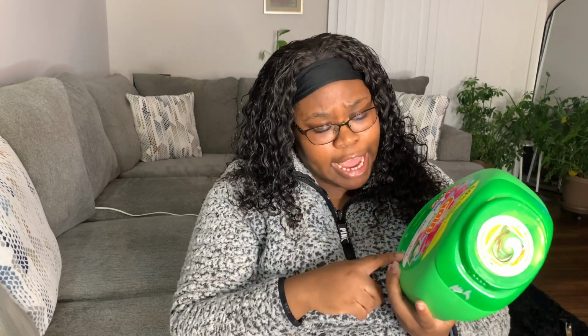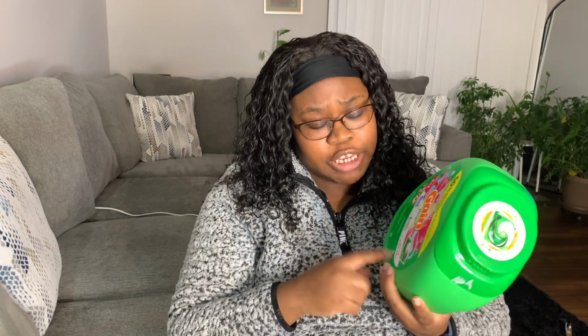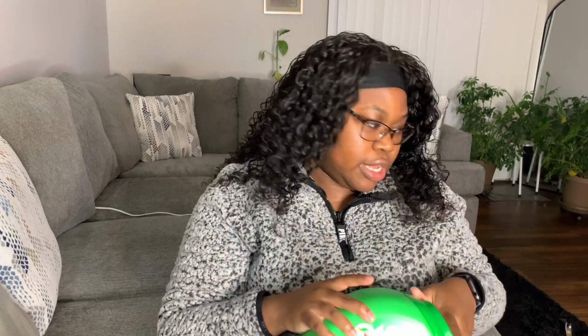Gain is going to always be a go-to for me. It smells so good. I love Gain on everything. I don't think they have a scent that I really just hate. The Spring Daydream, this was actually my first time trying this particular scent. It smells good. Not my favorite, but I mean, it doesn't smell bad. I would give it an 8 out of 10. The original is honestly going to be my all-time favorite, but you know, the Spring Daydream, pretty good.